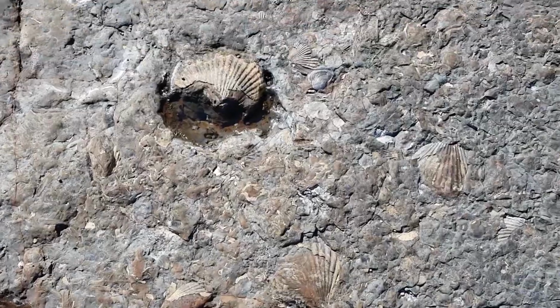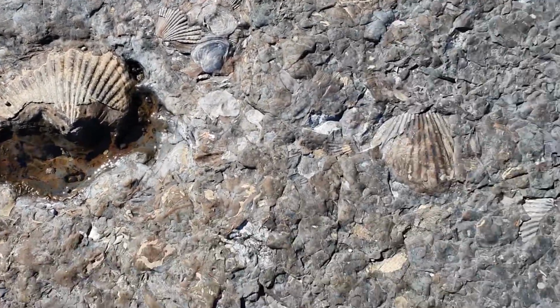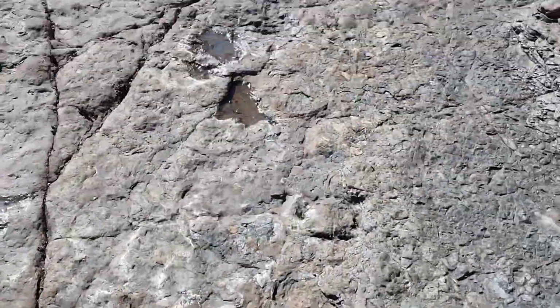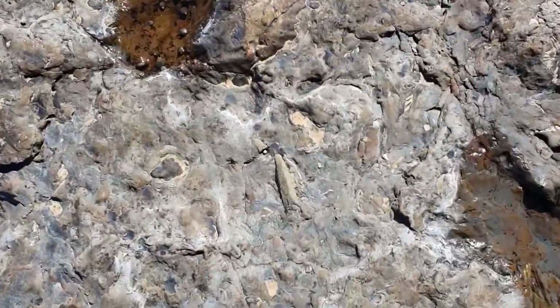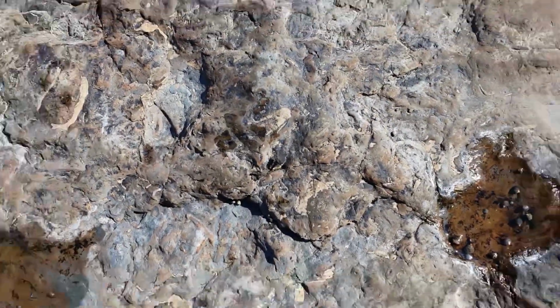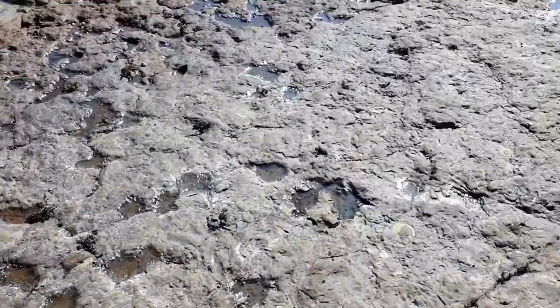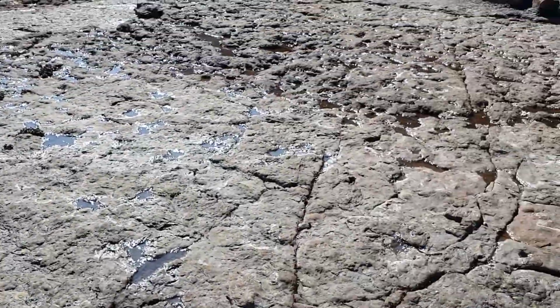But look at the size of that pectin. I know it's not complete, but that's massive. As well as pectins, there's all sorts of other fossils here. We've got a belemnite down there, another imprint of a belemnite there with the phragmocone, and loads of other bivalves as well. So there's tons and tons of fossils to see as we walk through.